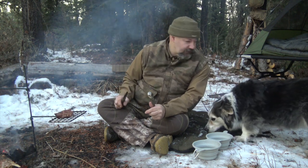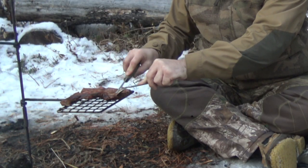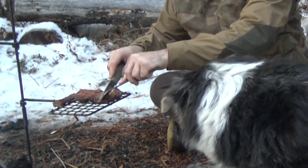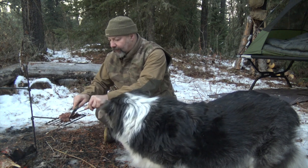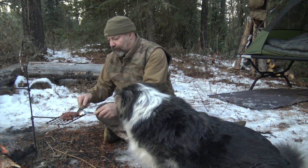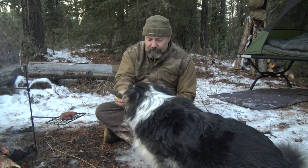That is just perfect. I picked up a lot of flavour from the smoke from earlier. It's just amazing. He's got a bit of a small bone, hasn't he? Got it?